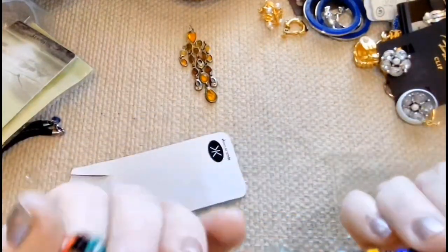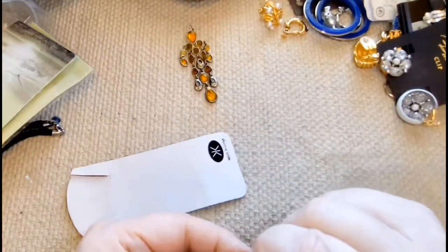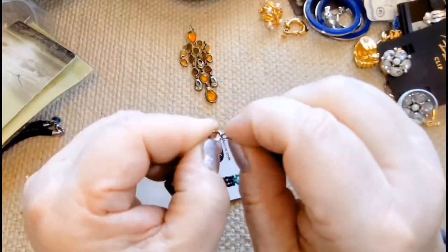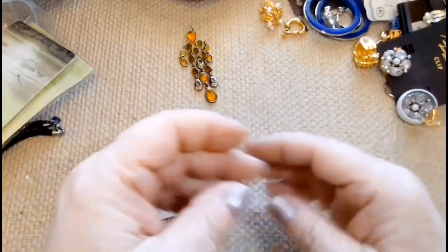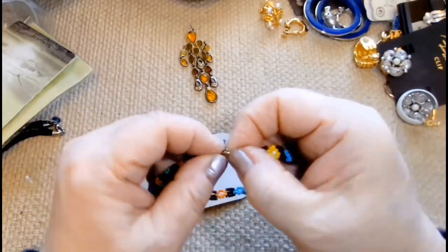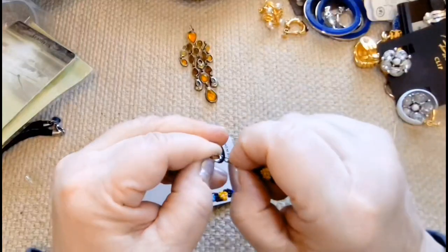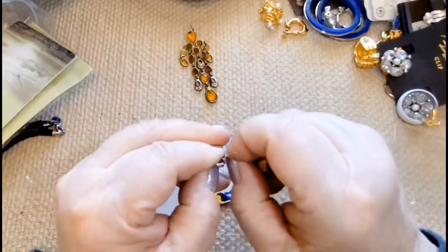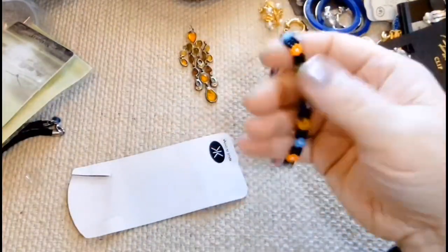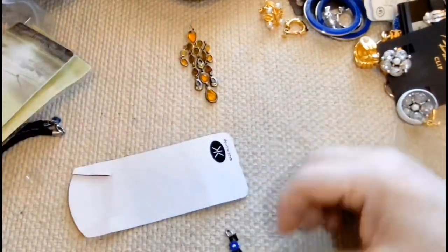It has a nice little spring ring closure. I know I'm out of focus. I'm out of the field here. Sorry, guys. Let me just put this on and measure it. I want to hook it on here. There we go. I guess it's a bracelet. Let me just put it on the sizer. We'll just make it $2. It's pretty. Oh, it's big. It's an anklet.